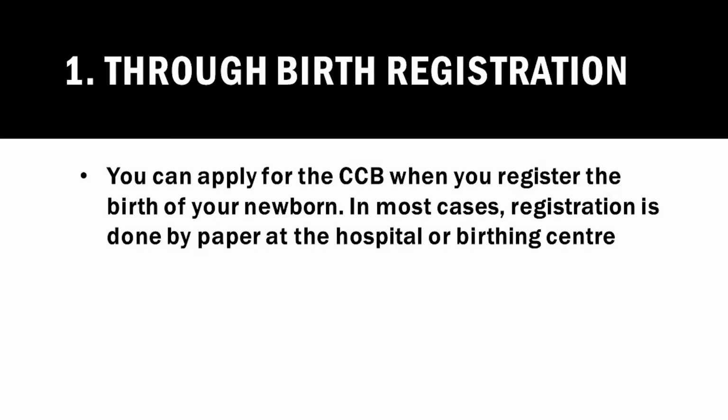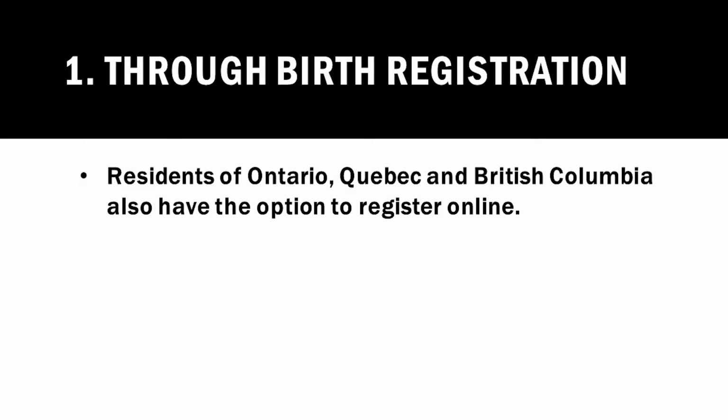So that's the when. Now, how do you actually apply for the CCB so you can get your hands on this tax-free money? There are 3 ways to apply for the CCB. The first, through birth registration. You can apply for CCB when you register the birth of your newborn. In most cases, registration is done by paper at the hospital or birthing center. Residents of Ontario, Quebec, and British Columbia also have the option to register online. If you take this route, you will receive your CCB payments within 8 weeks of application.